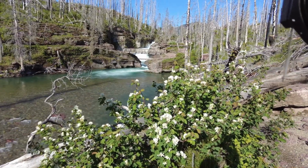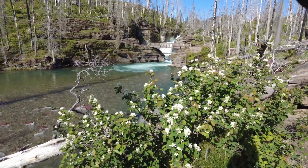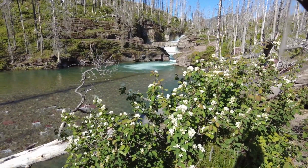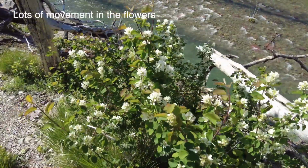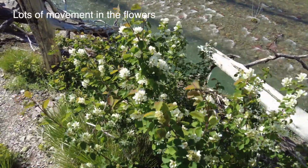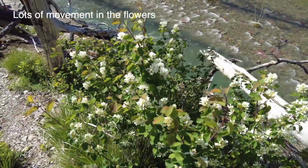So I've done a number of versions. I suspect this is going to be a lot of editing in order to put this together. So we'll just have to see how that all works out. As you can see, the flowers are moving around quite a bit. And the way I dealt with this was to actually shoot 2 shots.